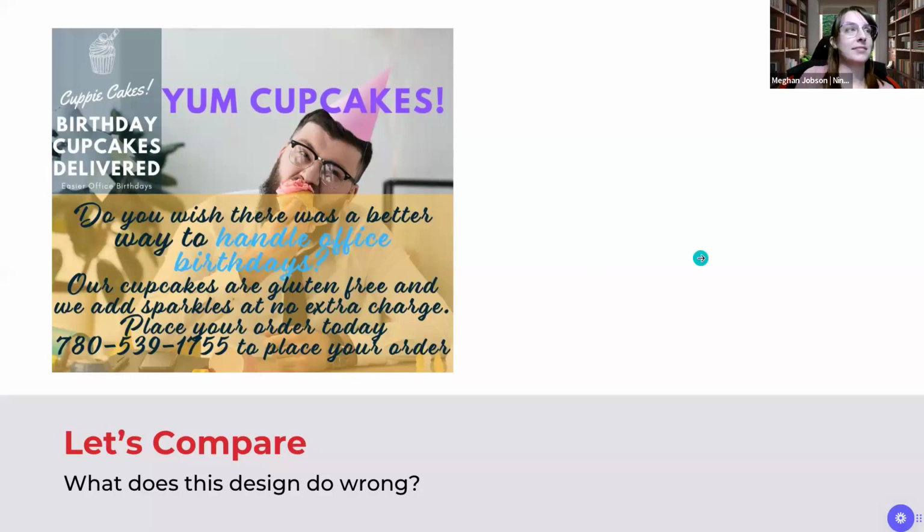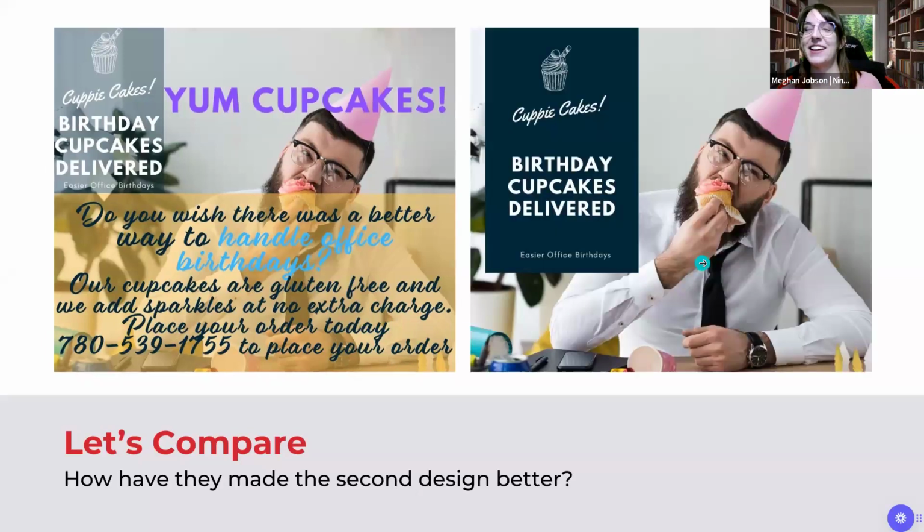All right, the next one. This looks so much better because we have space, we have things to visually see, right? Our focus is this guy who's at the office, he's enjoying his birthday cupcake, and we only have the critical information, which is easier office birthdays, birthday cupcakes delivered. We don't have too much. We've taken all of this information and put it into the caption. We don't have to have that on the graphic. So things look so much better.